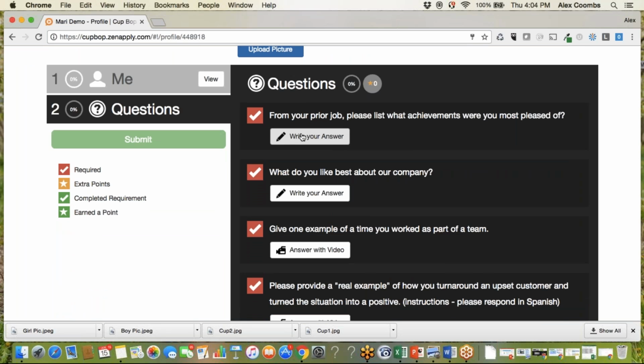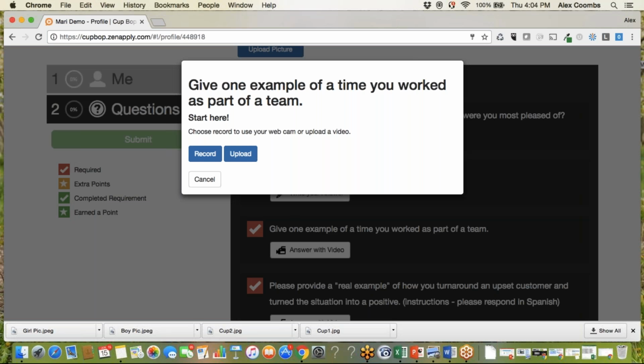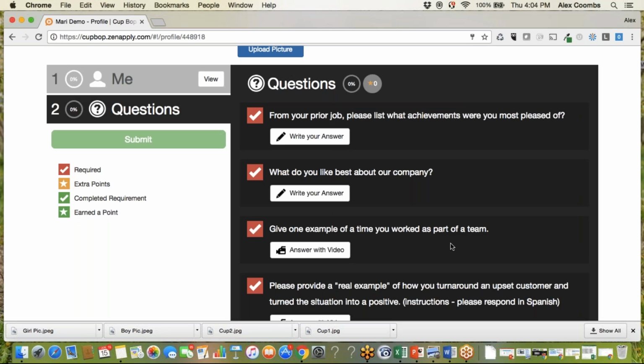And what's neat about these questions is you guys actually choose how you want the applicant to respond, whether that's a written response or a video response where they can just record it right from their phone or right from their laptop and answer that question with a video, right?